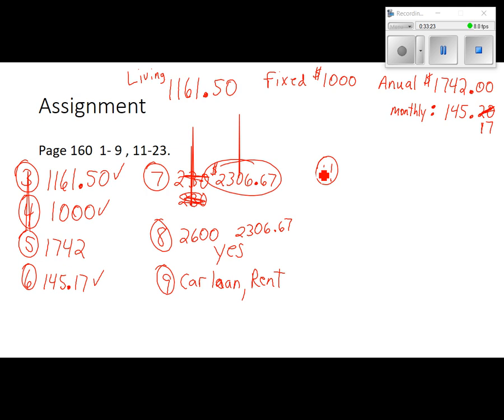Number 11. What percent of their total monthly net income are the monthly living expenses, the fixed expenses, and the monthly share? So the first part, we want the percent that the living expenses are of their total net income. How are you gonna figure out what percentage this is of that? What operation do you do? You can add them all together, divide it by how many there is, and calculate it. Sort of.